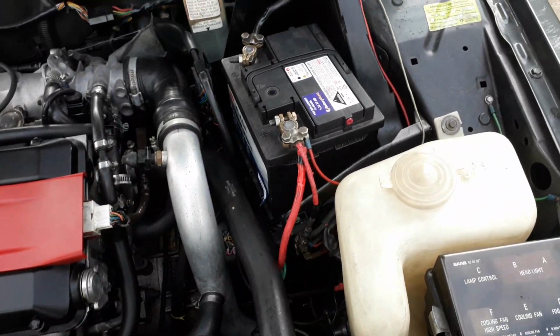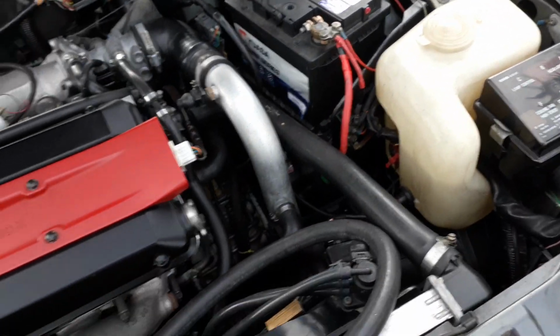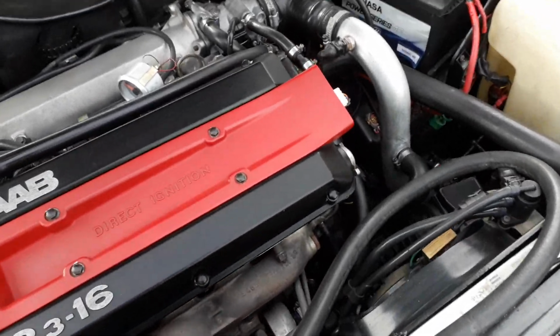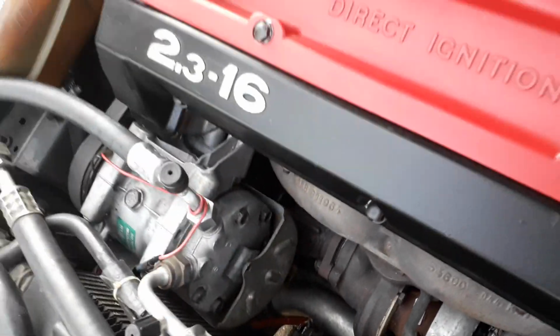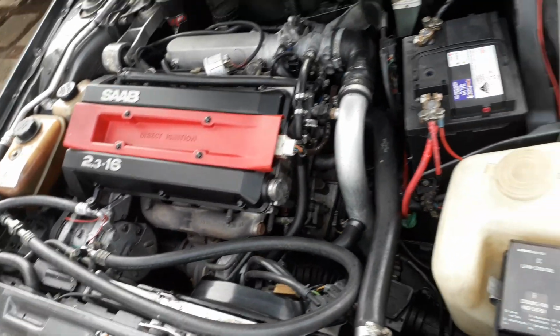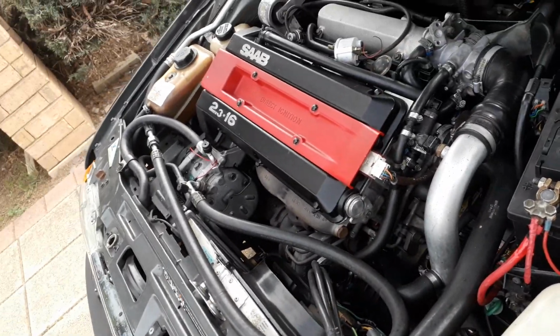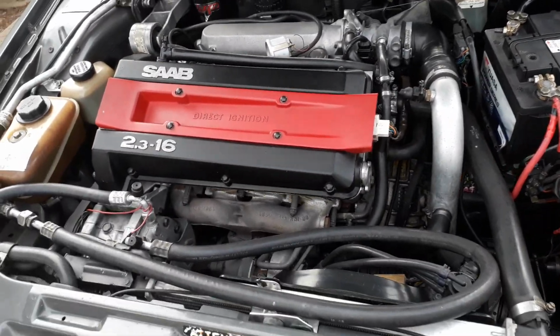I've replaced a new gearbox mount. It's got a new serpentine belt, and like I said, also the thermal switch over there. The original SAAB is 91 degrees. I got the Audi thermal switch, which is, from memory, I think 86 degrees. So for our hot climate in Australia, that's a lot better.